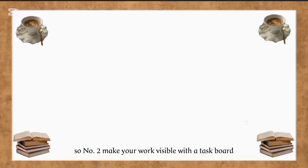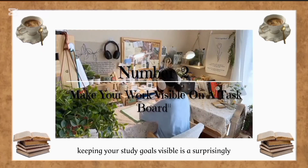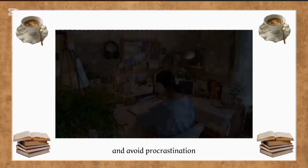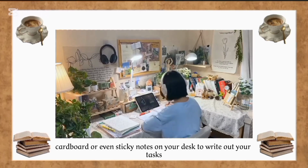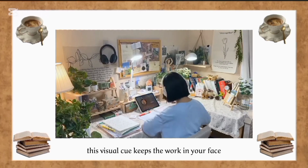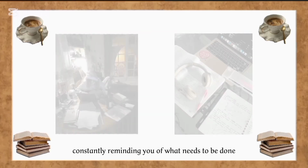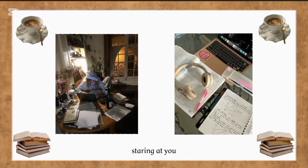So, number 2, make your work visible with a task board. Keeping your study goals visible is a surprisingly effective way to stay focused and avoid procrastination. Use a whiteboard, corkboard, or even sticky notes on your desk to write out your tasks. This visual cue keeps the work in your face, constantly reminding you of what needs to be done. It's much harder to ignore your goals when they're right there, staring at you.